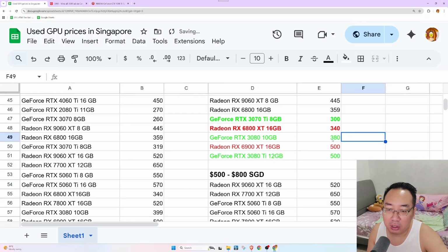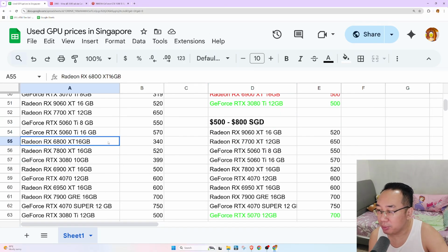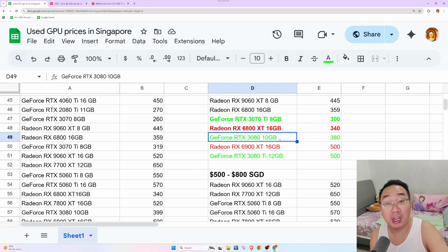One. Yeah, so at 380, it's not as attractive as the 6800 XT because both of these GPUs perform similarly. You can see that in terms of ranking, the 3080 actually outperforms the 6800 XT just barely. But it is selling for more and for way less VRAM. It's only 10 gigabytes of VRAM because this is not the 12 gigabyte version. And with 10 gigabytes of VRAM, you already have less VRAM than a 5070.